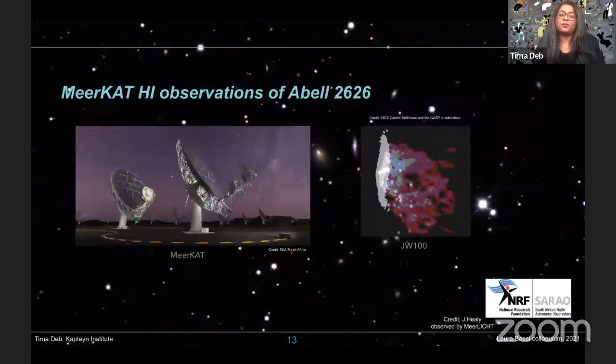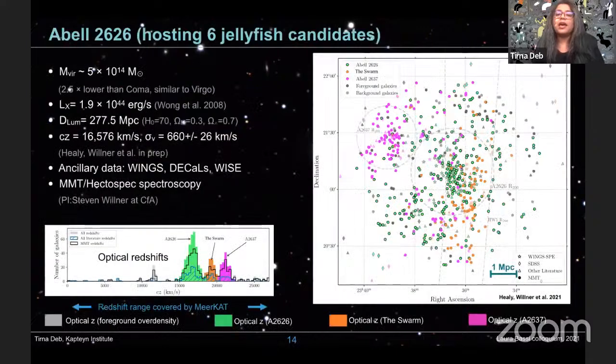Now I would like to virtually move from the desert of Sokoto to the desert of Karoo in South Africa, and talk about our exciting MeerKAT HI observations of the Abell 2626 galaxy cluster. Abell 2626 is a moderately massive galaxy cluster located in the southern part of the Perseus-Pegasus filament. The main motivation for observing this galaxy cluster was that it hosts six jellyfish candidate galaxies. We already have a wealth of ancillary data for this galaxy cluster.